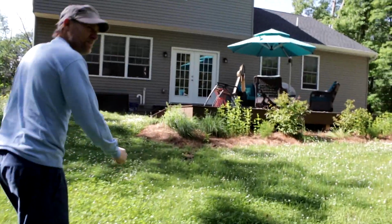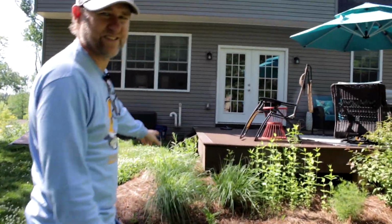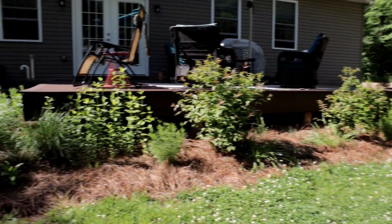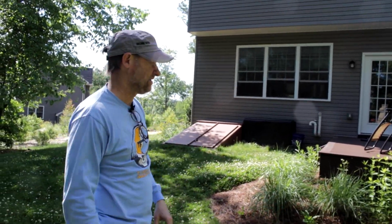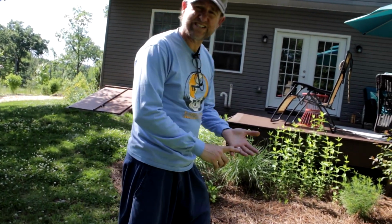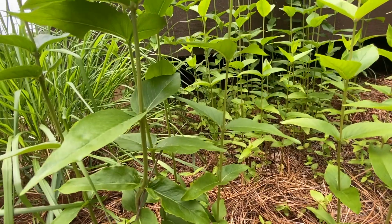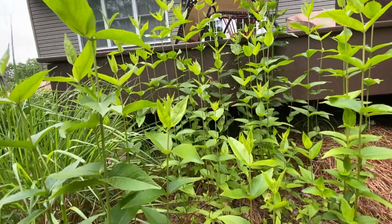And this is kind of like one of my favorite areas over here. We put this little kind of relaxation deck in, but we threw all these natives around it, and this is kind of going on 3 years of this. So this stuff is kind of what a lot of the other stuff is going to end up looking like when it's a little bit more mature. But we've got grasses in here. We've got some mountain mint. Smell this. Oh wow, that's good. Yeah. Right? You can throw this in the iced tea.